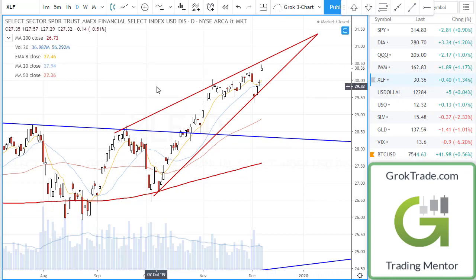Again, these are daily charts. How you can tell it's daily, you'll see the D up there. W's weekly. And so we're looking at a daily, and you can see the D there too. That's how you can tell on all of my charts when I'm flipping through them so quickly.